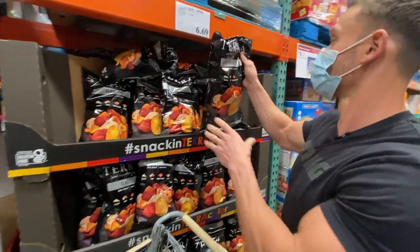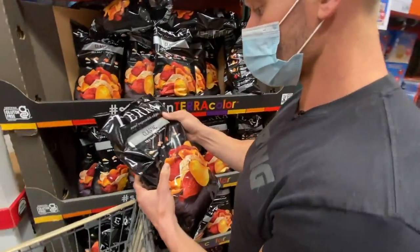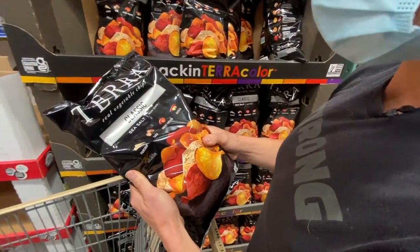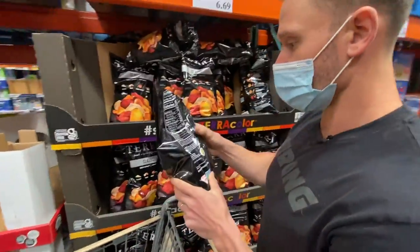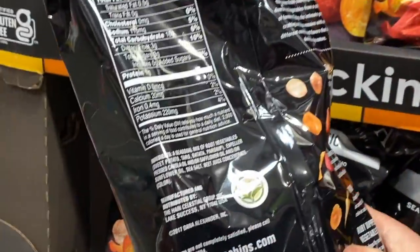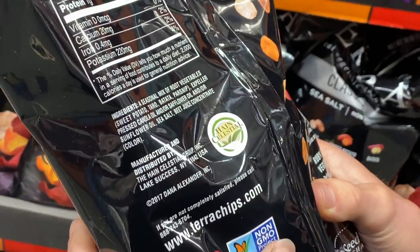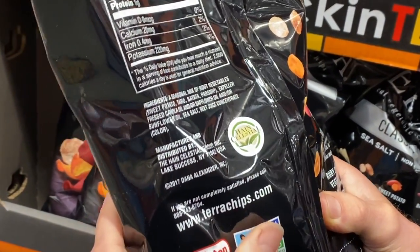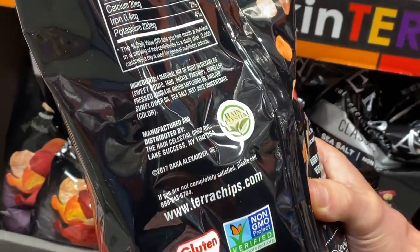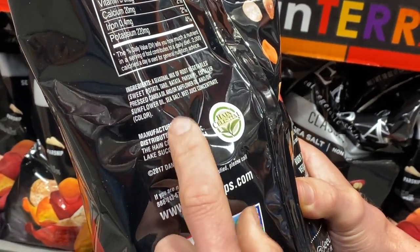Let's see what's in this. So these are parsnips, taro root, sweet potato, and batata, which is similar to sweet potato. And what do we have here? Okay, a seasonal mix of root vegetables: sweet potato, taro, batata, and parsnip, expeller pressed canola oil, wish it wasn't that, but at least it's expeller pressed, and/or sunflower oil, sea salt, beet juice concentrate.